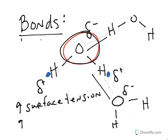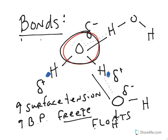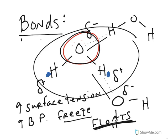Okay, so high surface tension, it has a high boiling point. Okay, and it has properties about freezing, such as when you freeze water and put it into its liquid, it floats. This is actually not normal for most elements in liquid form. When you put a solid into a liquid form of an element, usually it will sink to the bottom. Water, however, floats because it's less dense due to the hydrogen bonding.